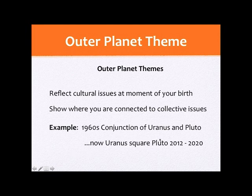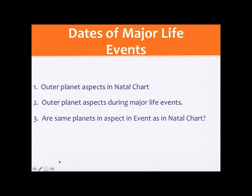Has there been a major event in your life during this period that would hearken back in some way to that aspect you had when you were born? So what you want to do is find the outer planet aspects in your natal chart. And as I say, most of you will have them. There may be a rare instance when somebody does not have this, but most people do. If you end up not having this, then look in one of your family's charts and see if they have it, and think about their life from this perspective.